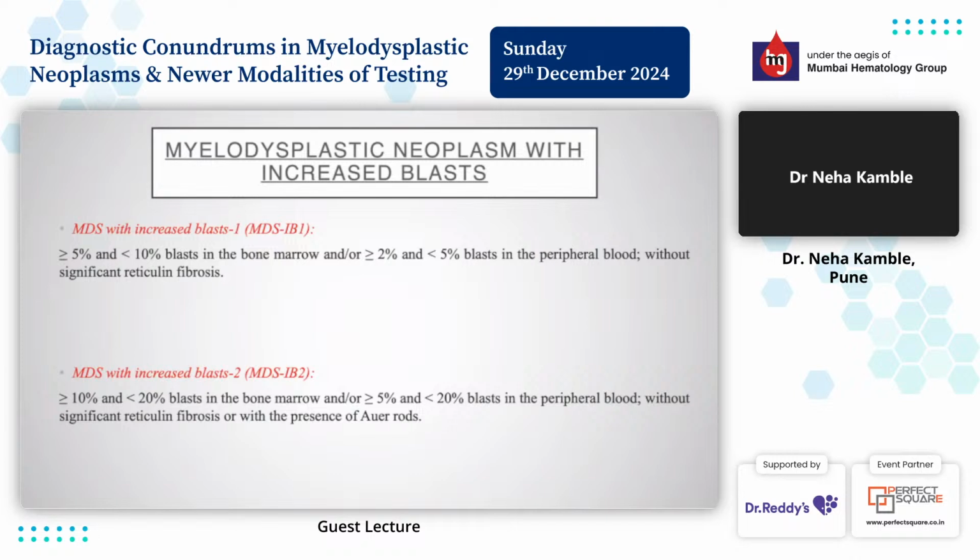Next category is myelodysplastic neoplasm with increased blast. So this was EB1 in 2017 and EB2, which has not much changes, but it is now labeled as IB1. So MDS with increased blast 1, there's more than 5 and less than 10% blast in the bone marrow, right? And more than 2 and less than 5 in the peripheral blood without significant reticulin fibrosis.